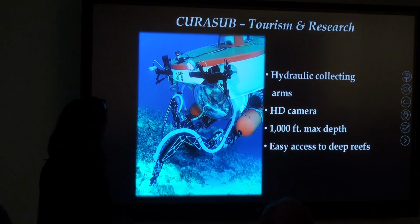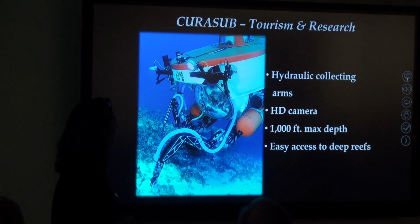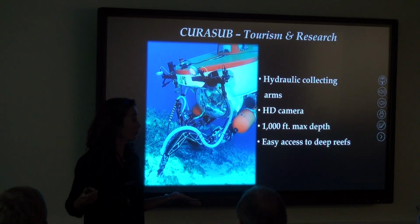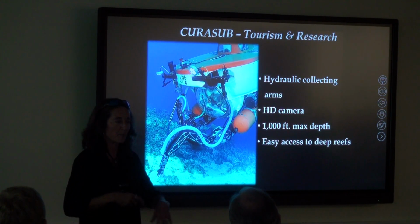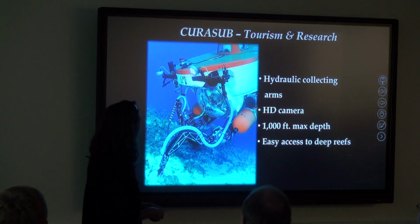So I mentioned that Dutch really bought this sub for his own private use, but to pay for it, he made it available for tourists. So actually, it's still being used that way today. Any of you can go down to Curacao and make a dive in this submersible, and the cost varies by how long you want the dive to be and how deep you want to go.